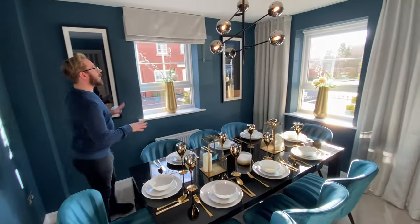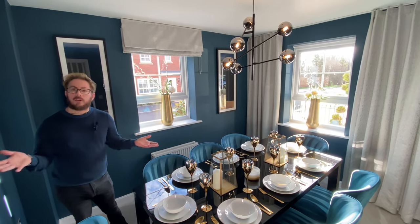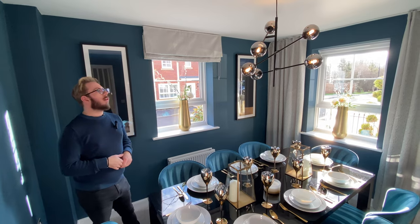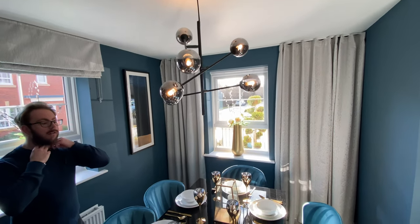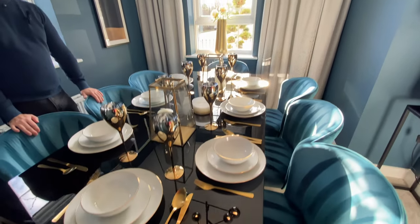Oh wow. Ta-da. So this is like a double fronted, well, not double fronted, what's it called? Double aspect dining room. It feels very sumptuous. You've got these kind of silvery curtains that are hung from the ceiling. You've got a really funky light, which I'm really liking. The dining table as well. This is quite a large table. It can fit eight people in here.